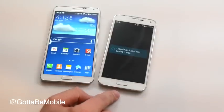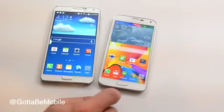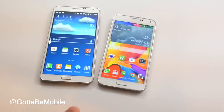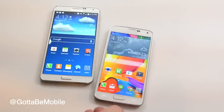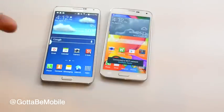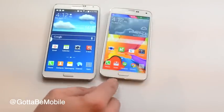Other things that are slightly different on these two devices, they both have the physical home button that we're used to. There's a fingerprint scanner in this home button, so you can use that to make mobile payments, unlock the device, and you can set up a private mode to lock files with your fingerprint. It is a swipe, so you have to swipe over it, unlike the iPhone where you kind of just put your finger on it. There is nothing like that here. And there's a little bit of different functionality.